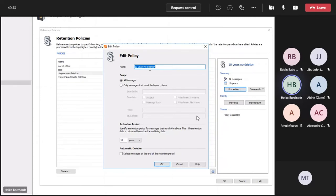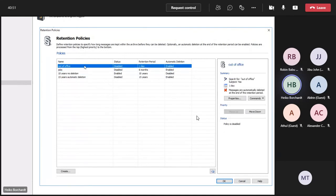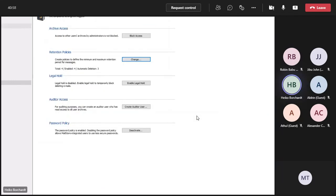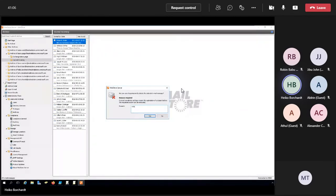And here with retention policies, on one hand, you can make sure that users cannot delete any messages. So let me just enable all of them. So like I just look into a message and say I want to delete this. I have to type in a reason. I'm admin, I could do anything I want, but still, no, I can't, because there are retention policies. So even as admin, I'm not allowed to delete messages.